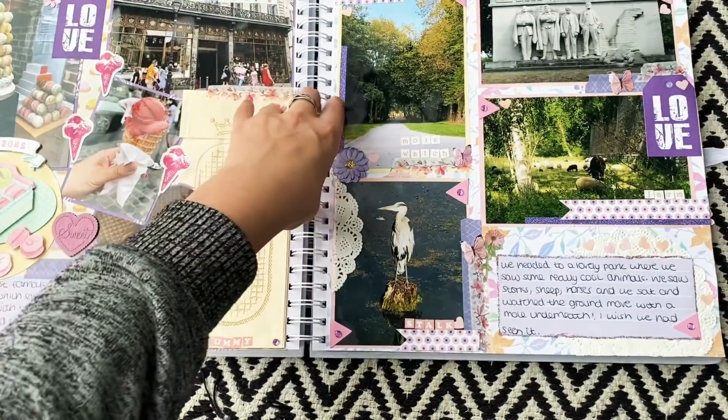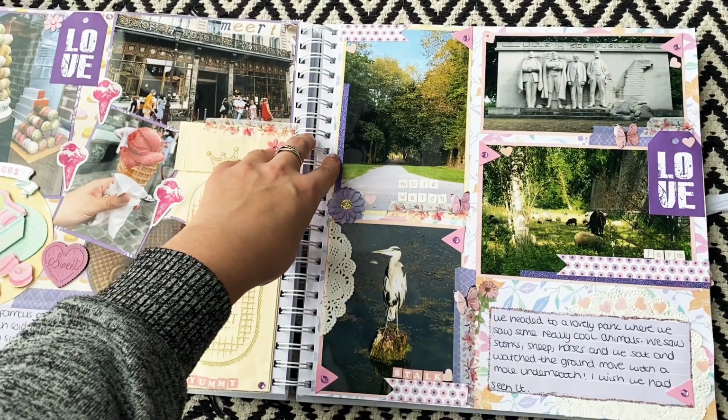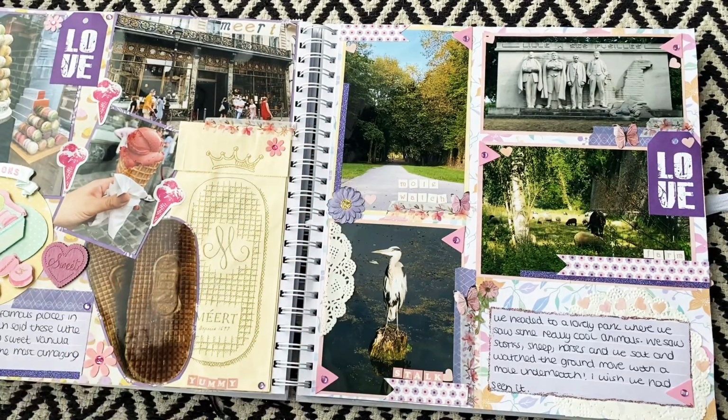And then we went for a walk in the park. We went to this really cute little place. There was actually a zoo, and that's where we were headed to, but the zoo was surrounded by this park. And we just had a wander around before we went to the zoo, and we walked past some really cute animals. There was sheep and cows and all sorts, so we had a nice little walk around.